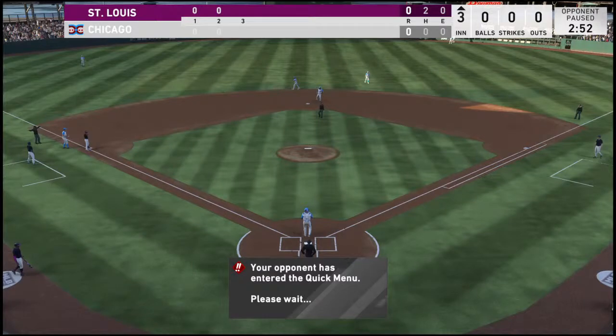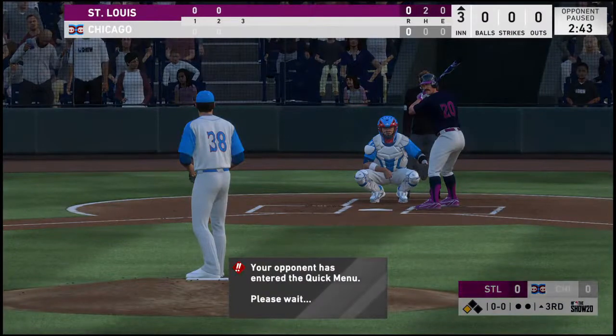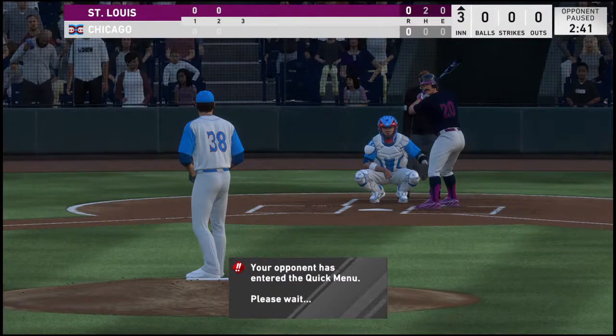Your attention, please. Base hitting, Mike Smith.